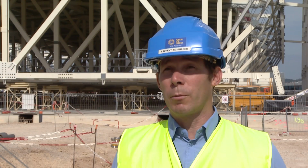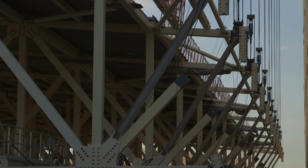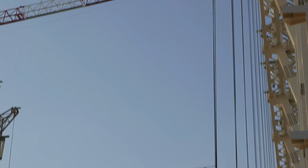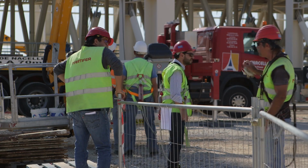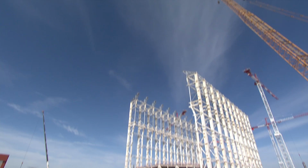Today it is a very special day. We are making a very important operation. It is a completion of the main structure of the assembly building. Today we will make the lifting of the roof. So you can see behind me the roof on the bottom, and in a couple of hours it will be on the top of this building.